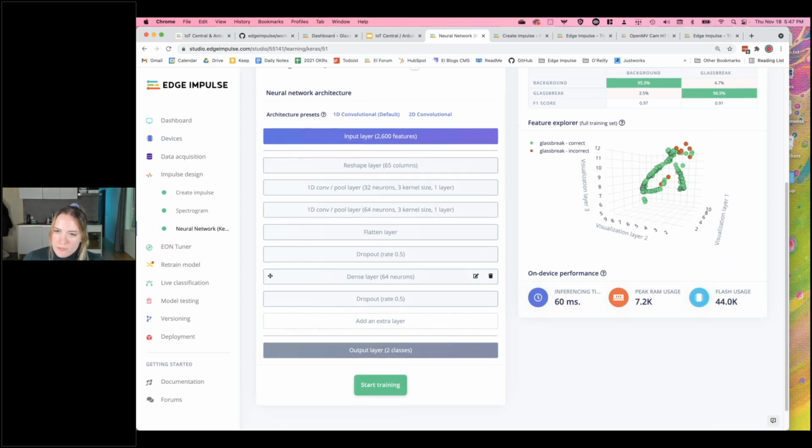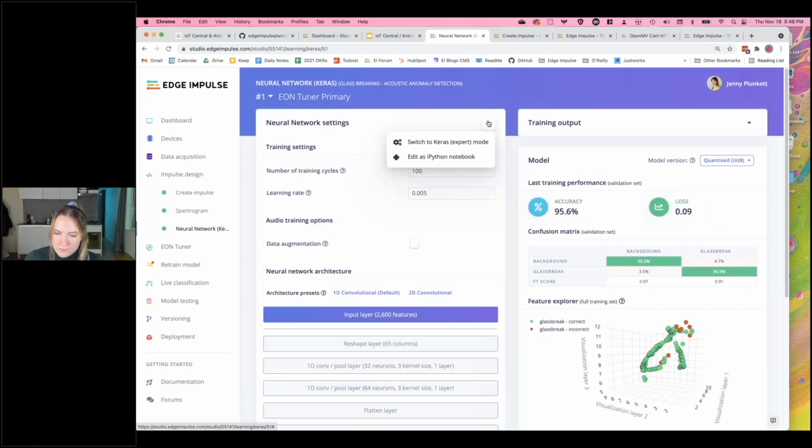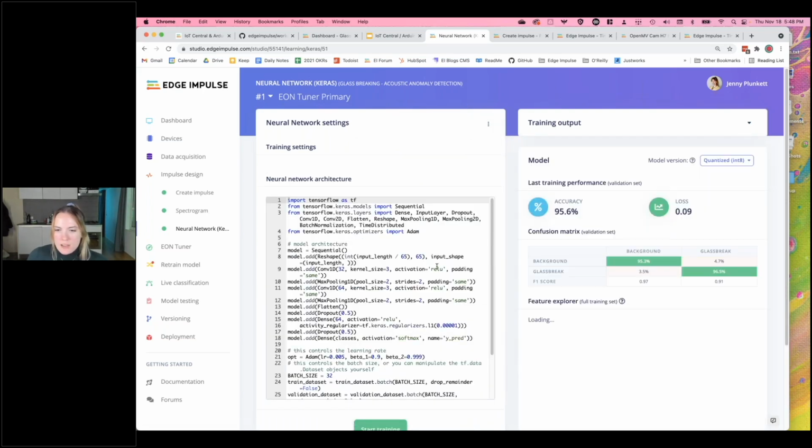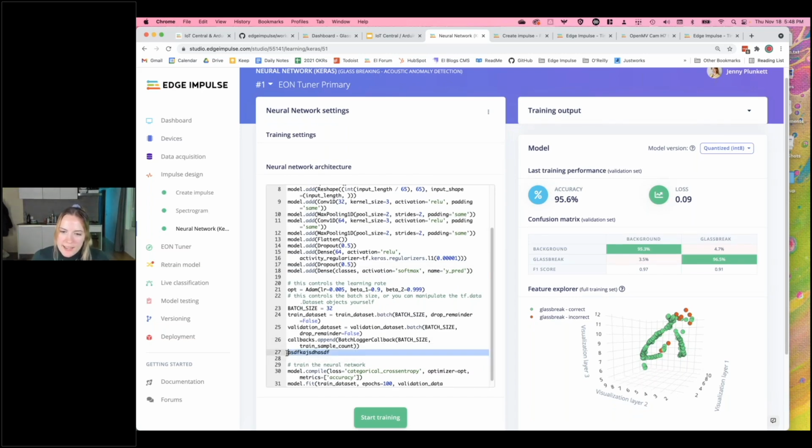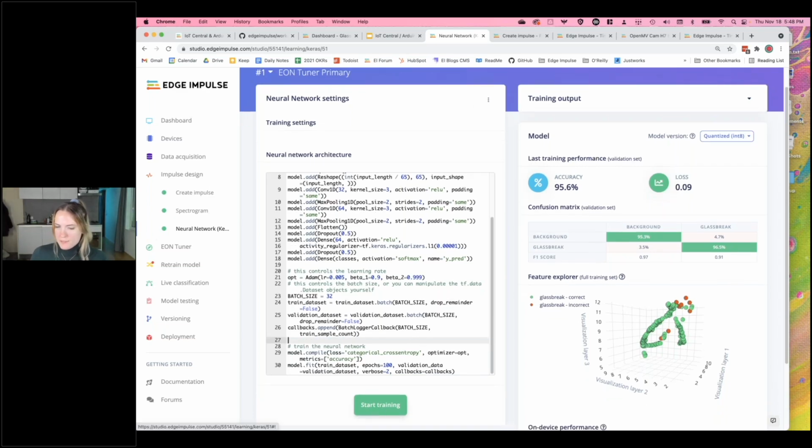But if you know how to write TensorFlow code or Keras code, you can switch into expert mode. And you can see the exact Python code that was written to create this GUI visualization. So I can drag and drop different layers, different architecture layers. I can write my own Python code here. I can type whatever I want in here, and then all I have to do again in order to get this visualization on the right is click Start Training.